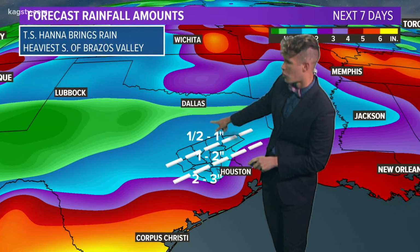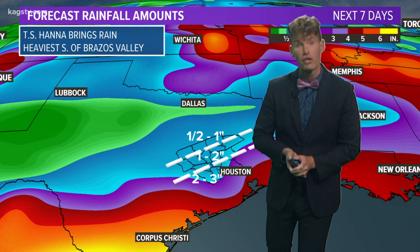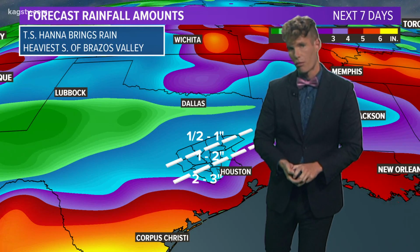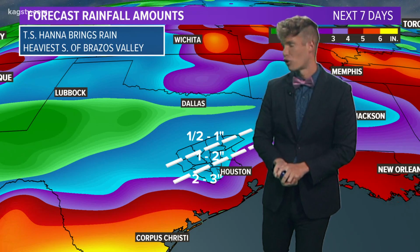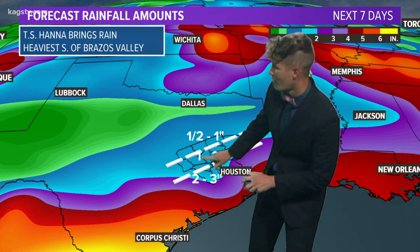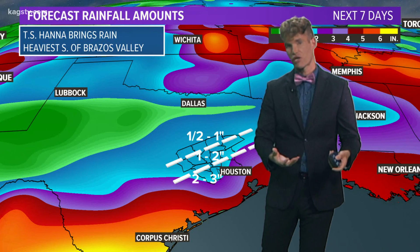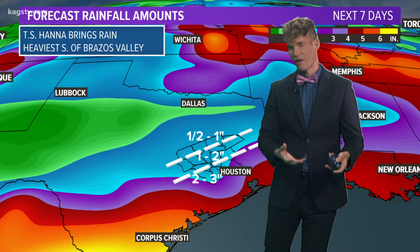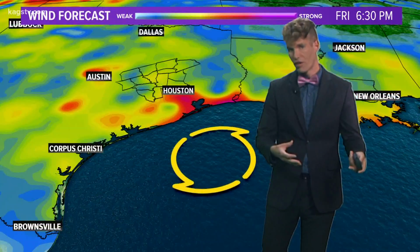Half an inch to an inch across the northern zone, bump it up a little bit across central parts of the Brazos Valley, 1 to 2 inches possible, including here in Bryan College Station. As you get a little bit farther south towards Brenham, Navasota, could see 2 to 3 inches of rain there. Even heavier rain heading into southern parts of the state, could see up to 12 inches there. That's where there's going to be the flash flood threat. Flash flood threat for the Brazos Valley, extremely low, and we will take that. We want the rain. We don't want the flash flooding.